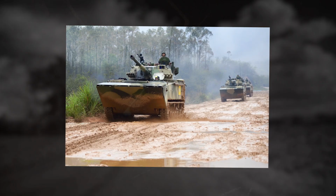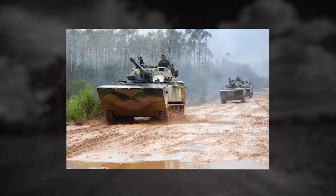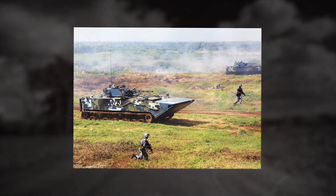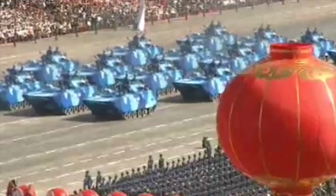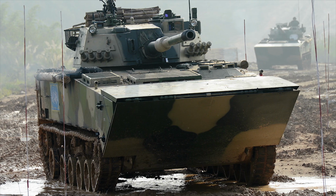The IFV is operated by a crew of 3 and accommodates up to 10 fully equipped Marines. The driver sits at forward and the commander and gunner are positioned inside the 30mm cannon turret. Troops enter and exit the vehicle through the rear door or roof hatches. The ZBD-05 integrates all welded steel armor hull and turret and protects its crew from small arms fire, 12.7mm rounds, and shell splinters.